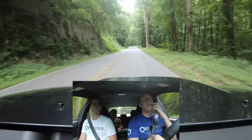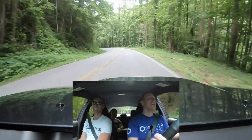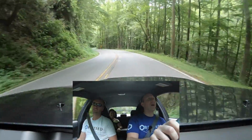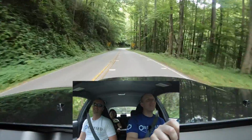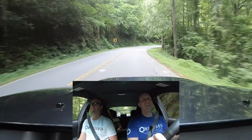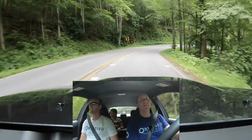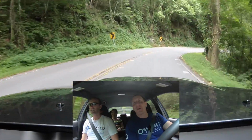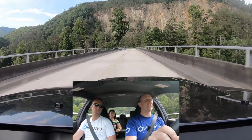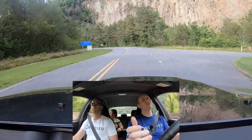I haven't been in the passenger seat of a relatively fast car in a long time. It'll get you nice and nervous. It's not my car, so I'm driving these nice and gently. At least I'm holding the steering wheel in the right spot. Red line 7,000, 6,800. See, I can drive a stick still.